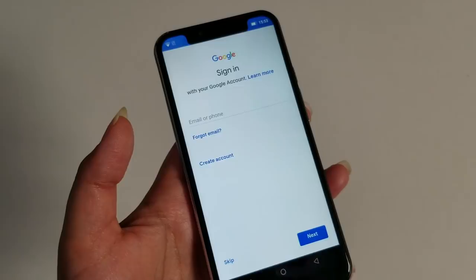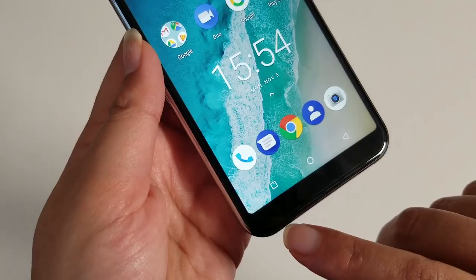The phone is very simple to set up and takes a couple of seconds to do so. And for navigation we have three on-screen touch buttons, so we've got the back button, the home and the menu button. The phone is running on Android version 8.1 Oreo.